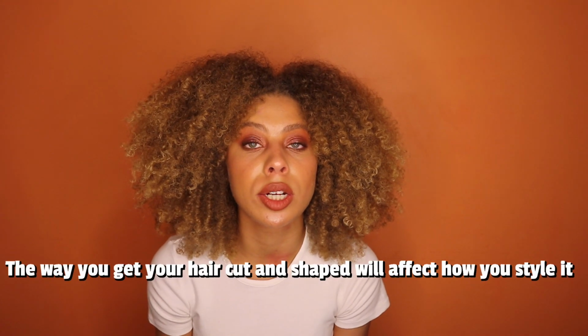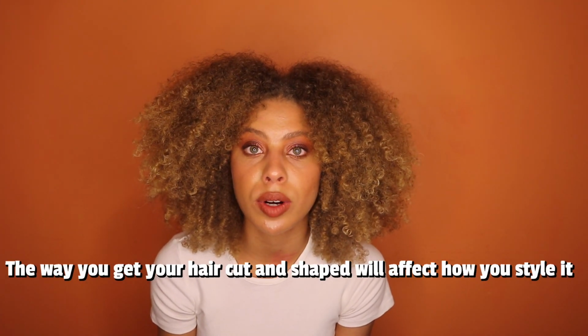Another thing that's really important to consider is that the way you get your hair cut and shaped will affect the way you style your hair. Usually when I get my hair cut, I get layers and bangs to get that round fro shape, but I haven't gotten my hair trimmed in a minute, so it's kind of grown out a little bit. So I have to style my hair differently because I don't really have bangs in my face. So that's just something to consider.